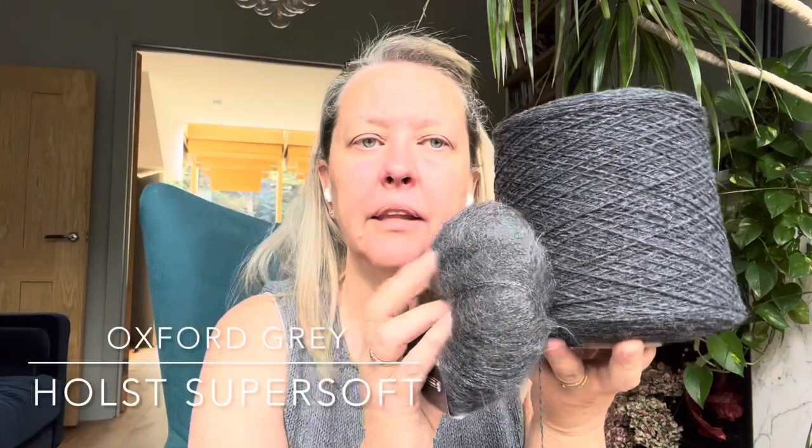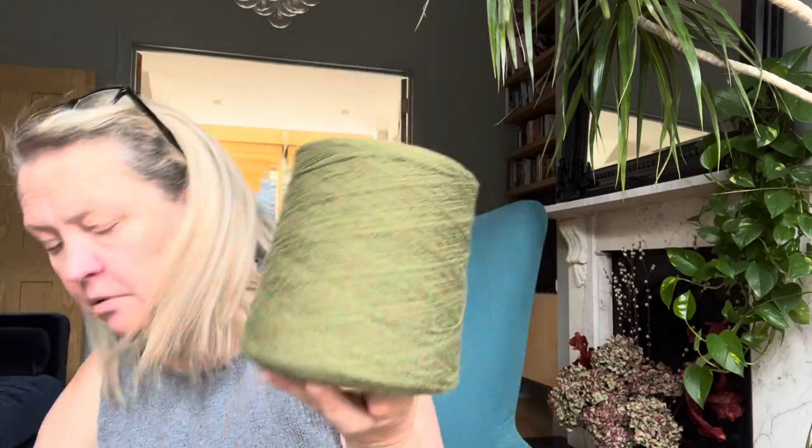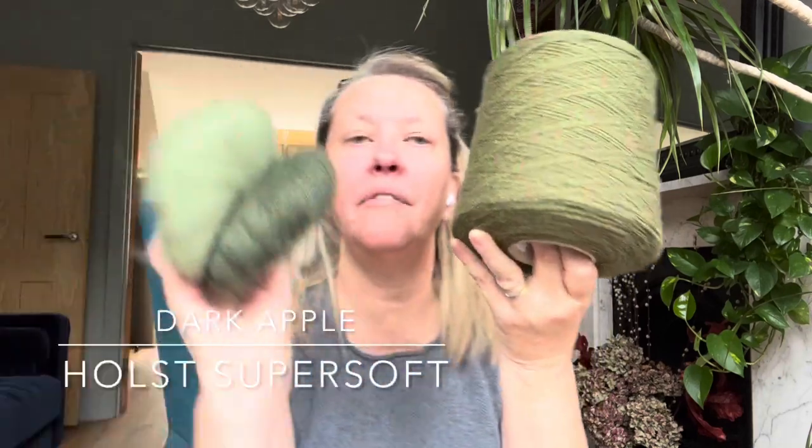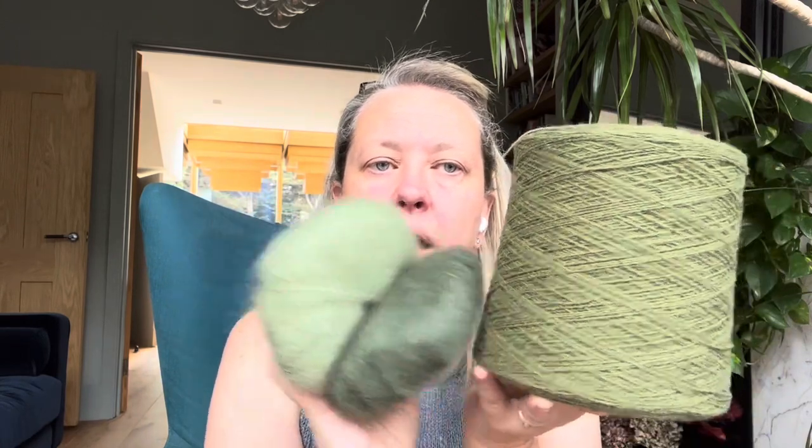I also got Oxford Grey, which is really lovely, and that's almost a perfect pairing for that. So that's just Drops kid silk, unicolor. I think it was £2.65, right? Really quite economic. And then this one was apple green, I think. Dark apple. And I have these two. I'm not sure. That one's too light and that one's too dark. So I'm thinking of the dark one because I'd like it darker rather than lighter. Ooh, so thinking of that.